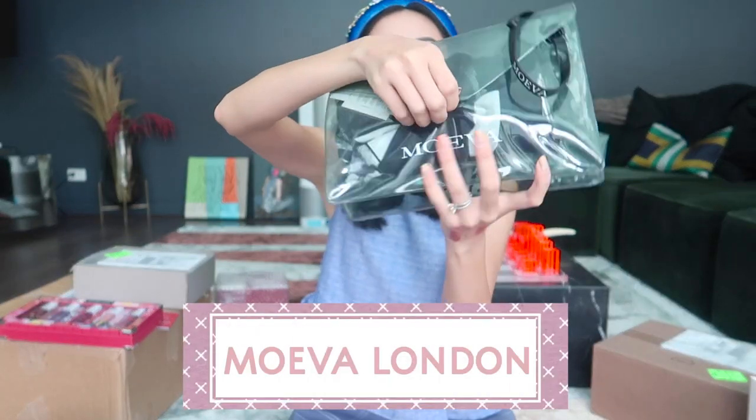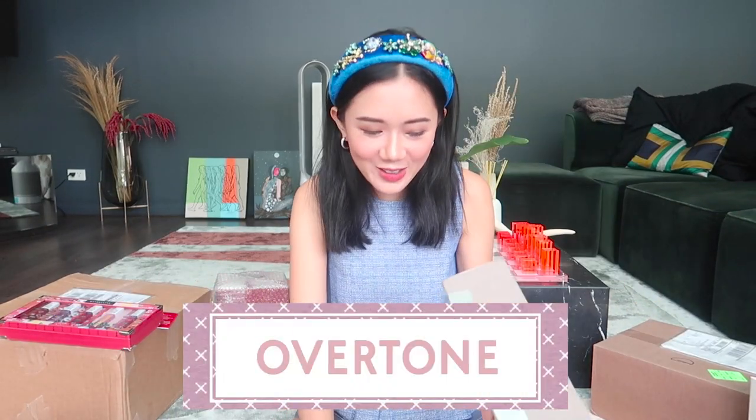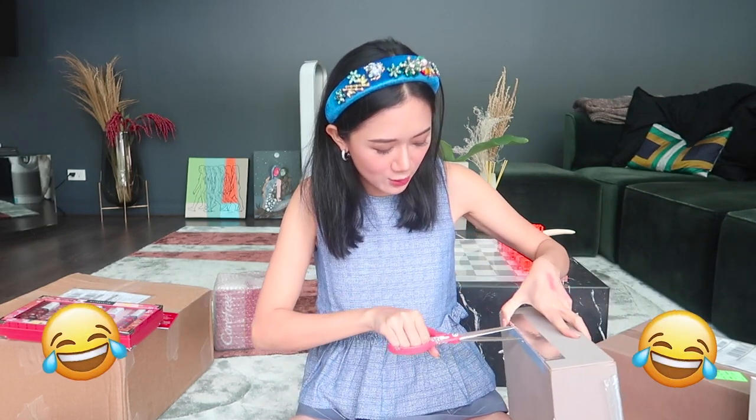Anyway, so this one is from Moeva London. So they make the prettiest swimsuits. Beautiful. Can't wait to wear that to the beach, Hubs. When are we going to the beach? I don't know. Surprise me. Okay. Next is this one from Overtone. I know it because this box is always Overtone. This type of box.